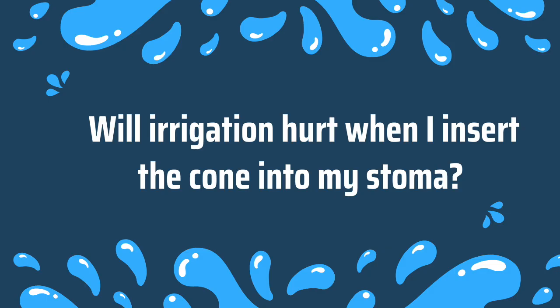Will irrigation hurt when I insert the cone into my stoma? Inserting the cone into your stoma during ostomy irrigation should not be painful if done correctly. However, you may experience slight discomfort or a little resistance, especially if the cone isn't sufficiently lubricated. And if you feel significant pain, the individual should stop and consult their healthcare provider.